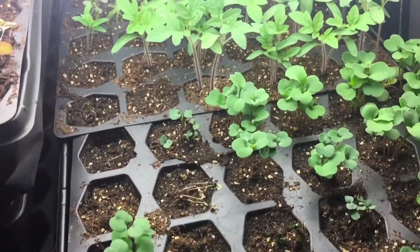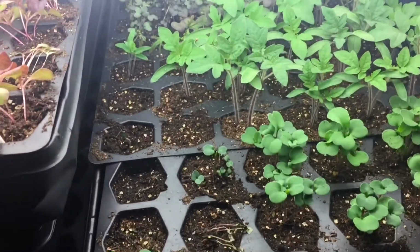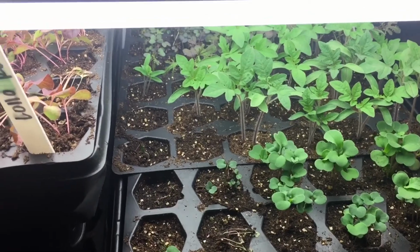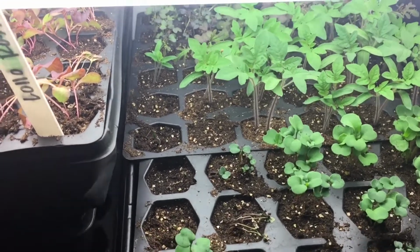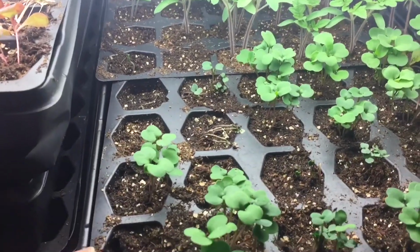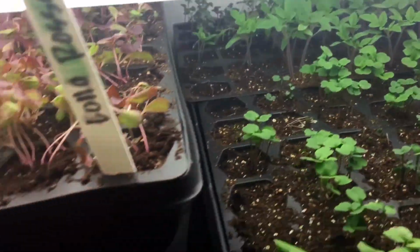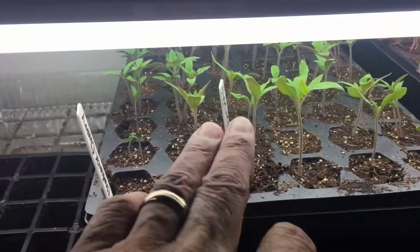I was told to separate these tomatoes before they get too root bound, and that's what I'm going to be doing later on today. So get those nice and singled out along with this tray here.